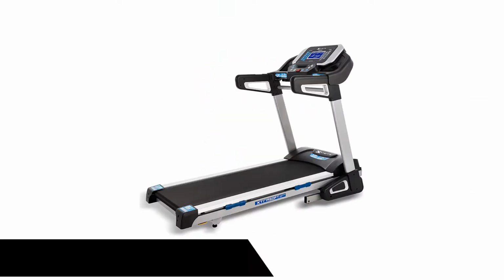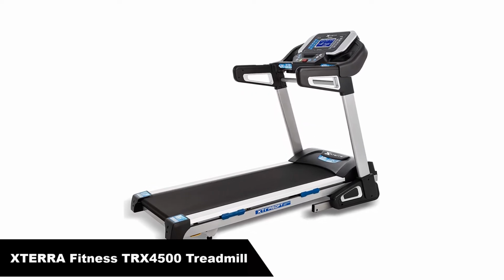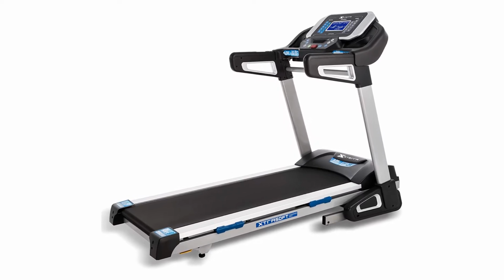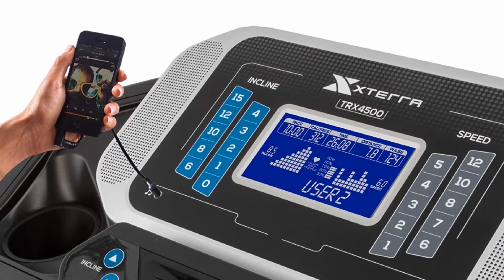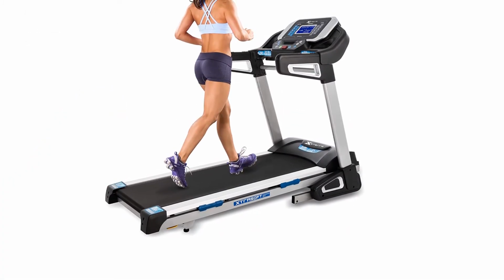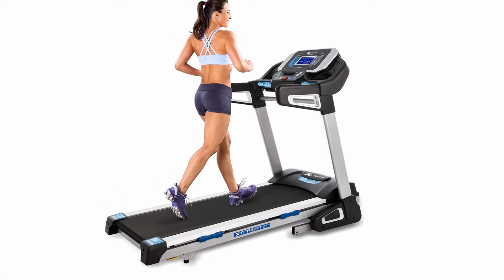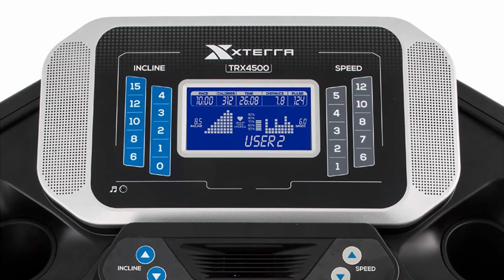Number 5. Last but not the least, our fifth best pick is XTERRA Fitness TRX 4500 treadmill. This treadmill is definitely a splurge, but all the bells and whistles it comes with and the lifetime motor warranty make it a worthy investment for walkers and runners alike. The large, backlit LCD display keeps track of all your progress and vital stats, and comes pre-programmed with 30 motivating workouts. You can download the XTERRA Fitness app for even more.